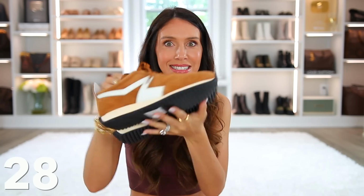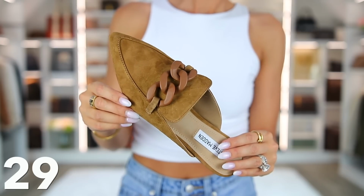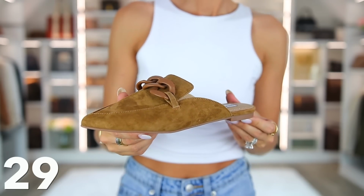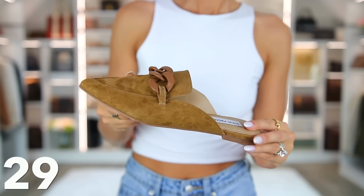Again, the comfort level is just off the charts. So yay. I must have been feeling this color that day because I also went with these mules, which was kind of surprising because I've been getting away from mules lately, not because I don't like them. I just have a few pairs already that don't stay on my foot very well. But nevertheless, I was really drawn to these, so I decided to try them on in the store, and I think they are so comfortable.